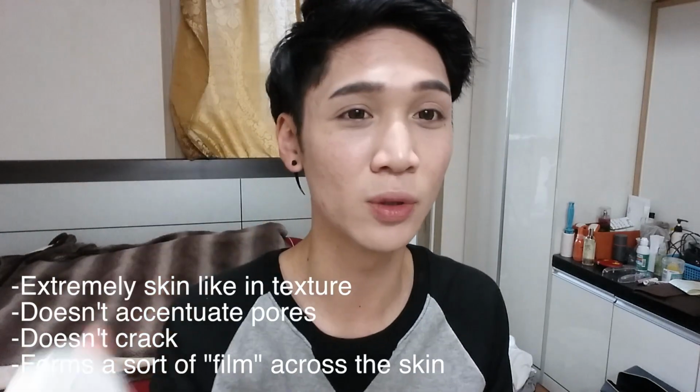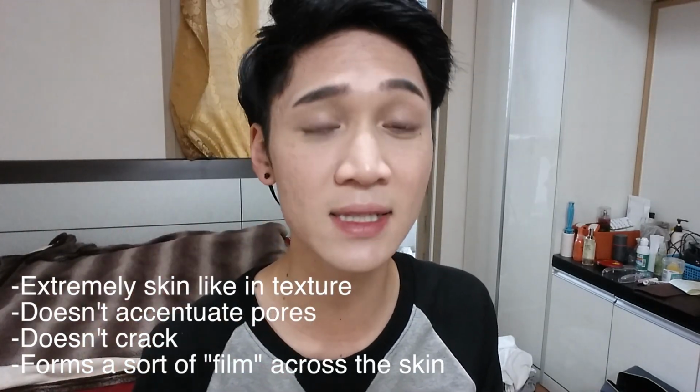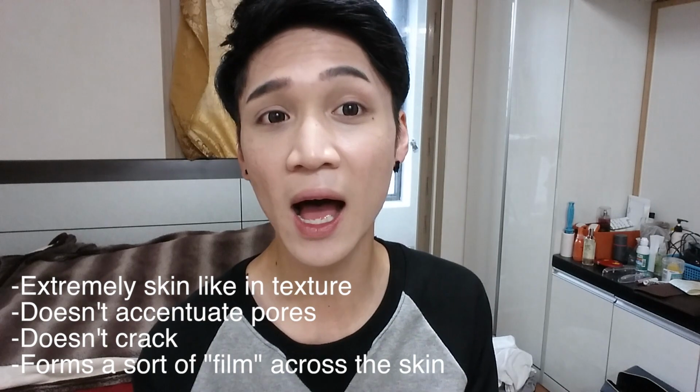Do I recommend this? Yes, I do recommend this. Why? Because it's portable, it's quick, it's easy, the coverage is fantastic, and the SPF is really high.